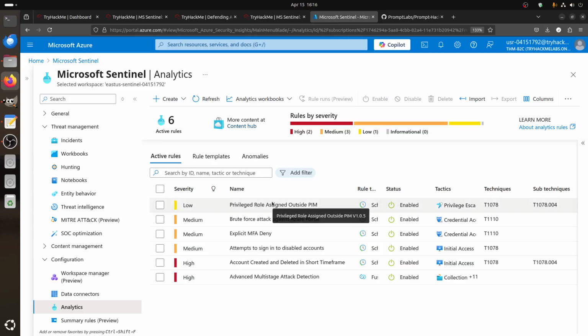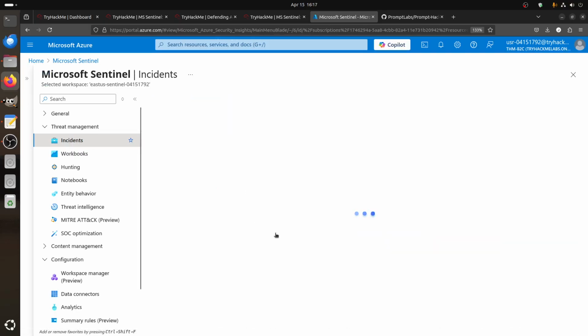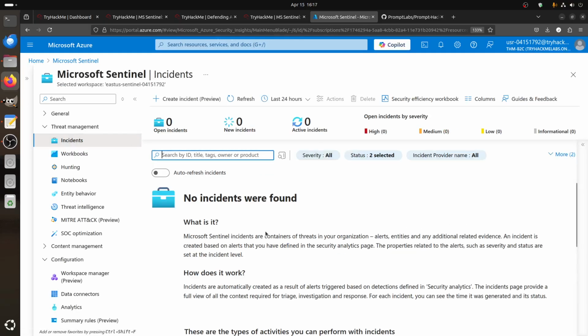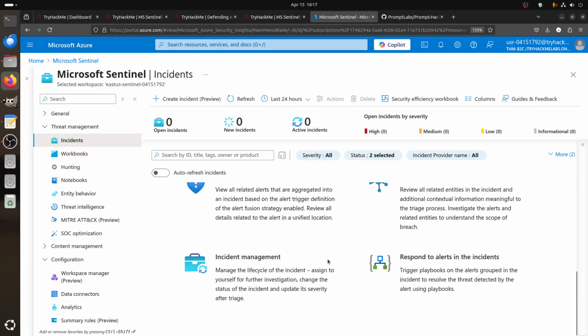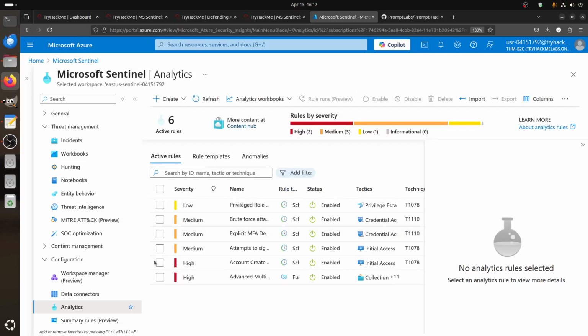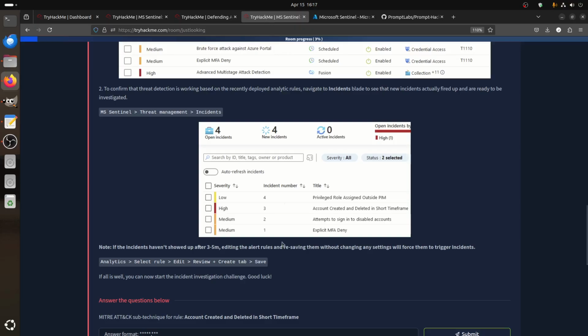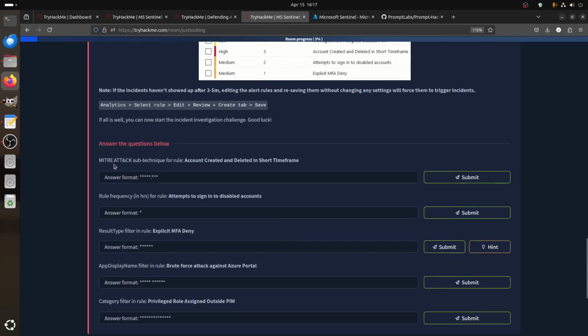And then the incidents, you have them. You can see if the incident works. No incident yet. Refresh, because it might take a few minutes or something. It happened to me, but let's wait for it. If not, there is a trick we can do. So here are our rules.